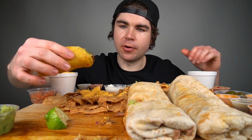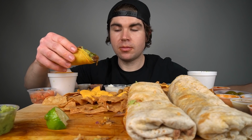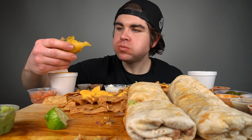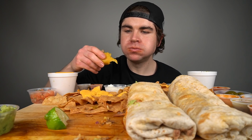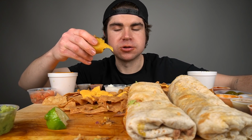Okay, I think I may go for al pastor. Let's go for another happy taco. Salsa verde on this. Their salsa verde.